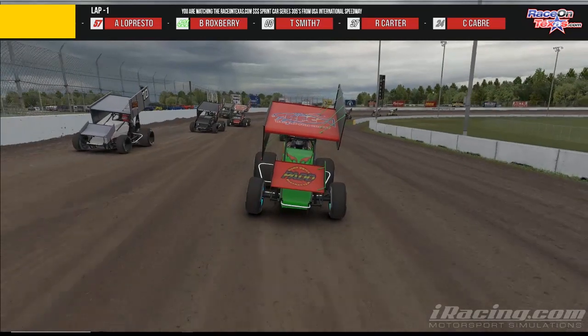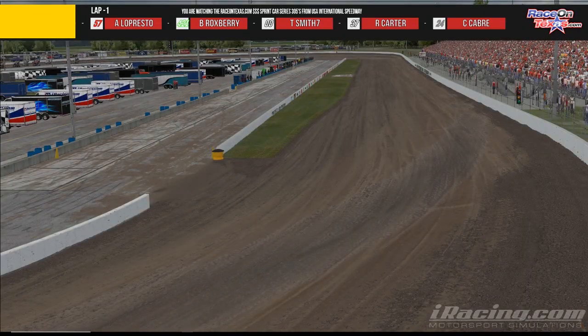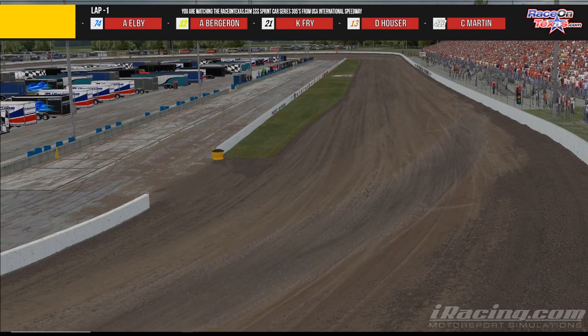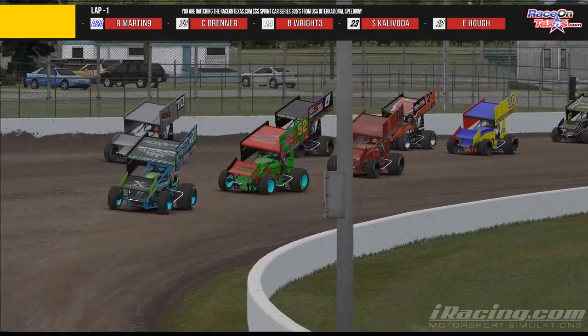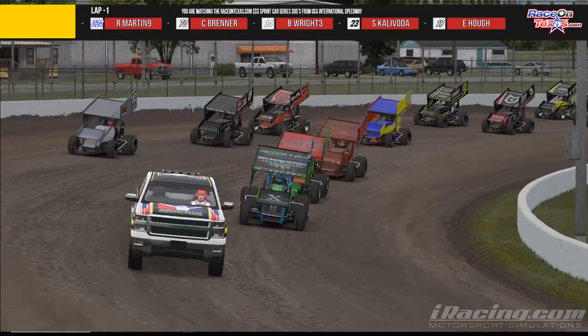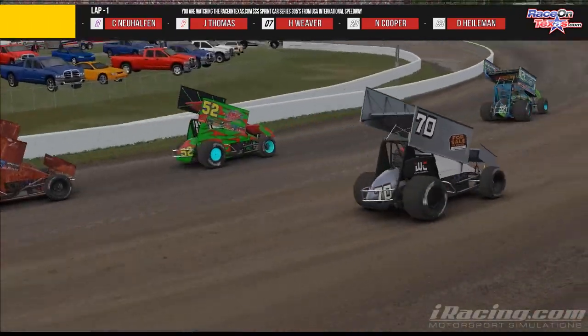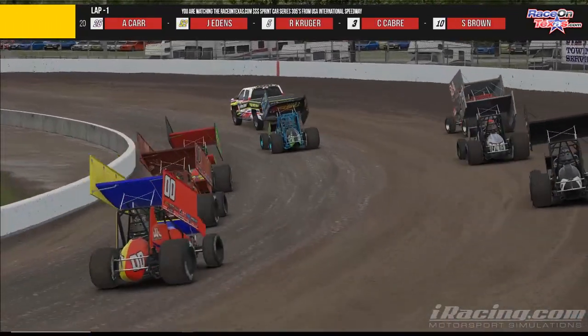And it looks like we did have an invert here on the start, ladies and gentlemen. So that is going to put your quickest qualifier, the number 70 of Chris Brenner, starting outside of row number 2. Looks like we had a 4-car invert there with the 305s on the first night.